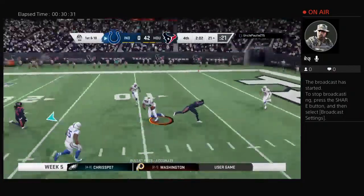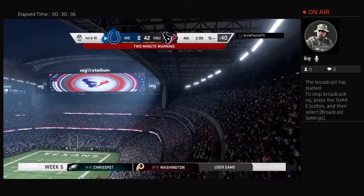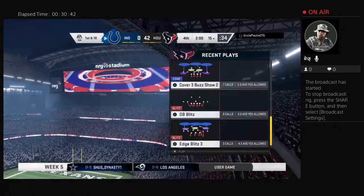Now it's Watson trying to force it to Hopkins, and it's intercepted. Picked up by Tremaine Edmonds, the linebacker. And the return will stop them well inside their own 20 at the 15-yard line.